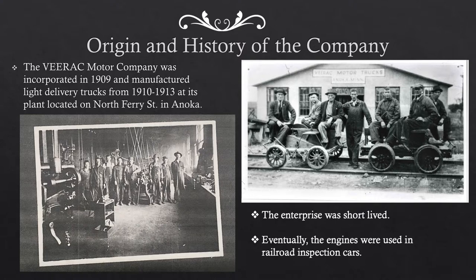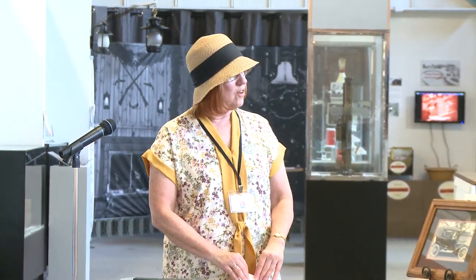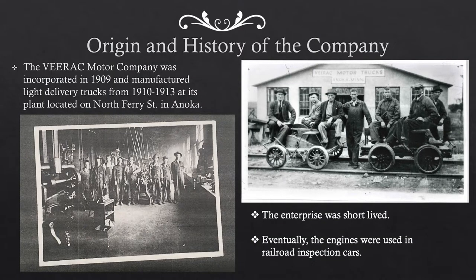But it was short-lived. They didn't put a lot of effort into improving their product, and they couldn't really compete with Henry Ford's newly invented assembly line, which was in 1913. That was a competition they couldn't win. Then they manufactured the engines for Ford tractors, which were not related to Ford Motor Company. They were a different tractor company, and there was some bad press around it because they basically stole the name. I think they were impacted by that as well. Eventually, they made the little railroad speeders or inspection cars that you've probably seen around on the railroads.